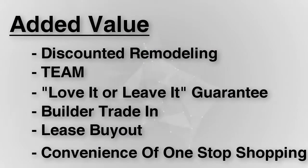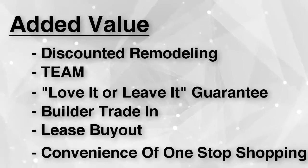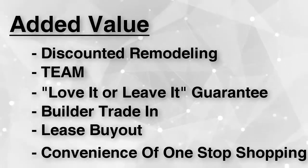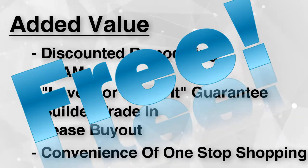Everything from referring to the loan officer, the general contractor, inspectors, anyone that we may need in this transaction, we will handle and coordinate for you. You can get that right here with us. And once again, our service is free to you. The seller pays for that.